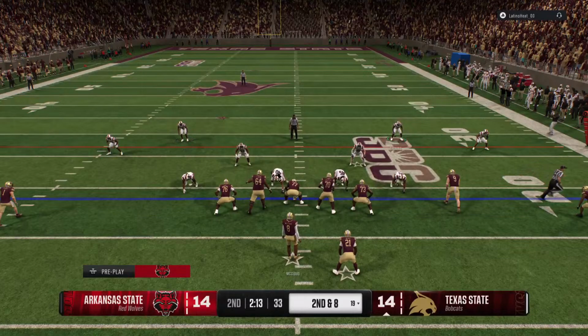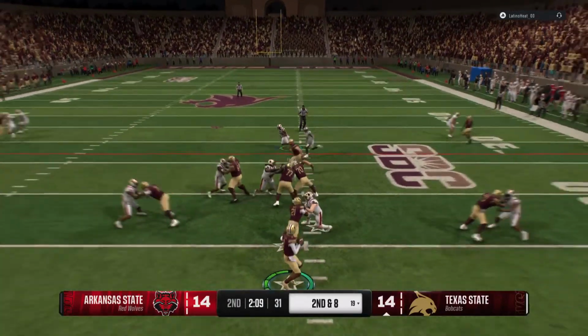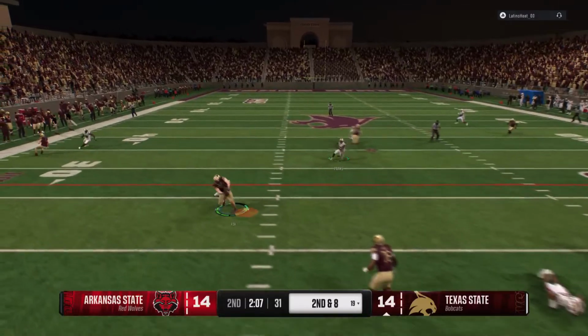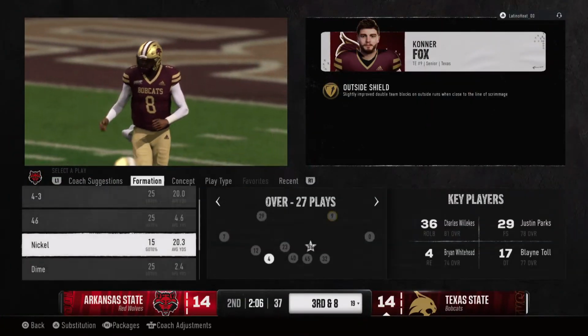And I think that's the difficulty of being a play caller. I have to balance all of those things. My defense is a little bit tired. I can't put it on the field, but I got to be aggressive because this is a back-and-forth type game, so a lot to process and think about.